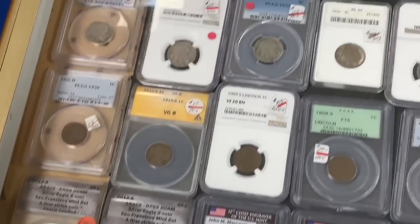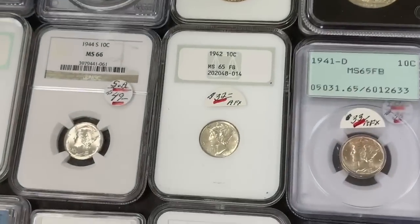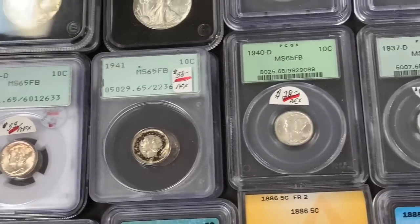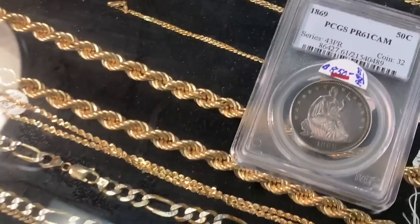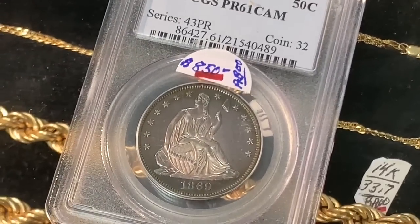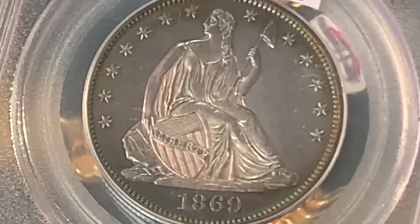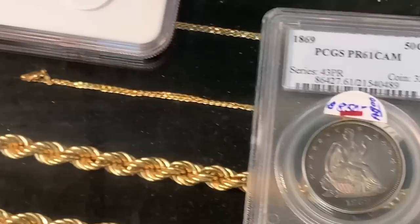This is just a piece of jewelry. Oh, it's got a bezel on it. The next bit is $5. I like pretty things. Oh, it is pretty. Proof 61. Beautiful. Cameo. Yeah, it's awesome. The colors are beautiful on that coin. It's amazing. Like I said, if I was your age, I wouldn't sell that. But I bought it a few days ago. It's time to move it.